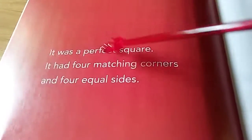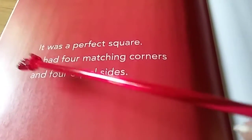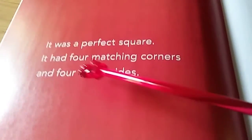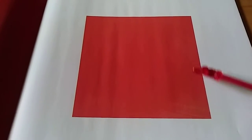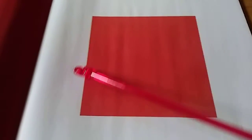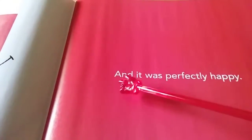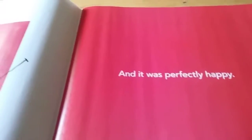It was a perfect square. It had four matching corners and four equal sides. Four matching corners and four equal sides. And it was perfectly happy.